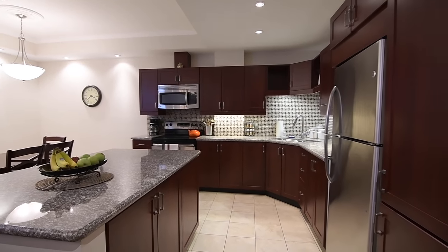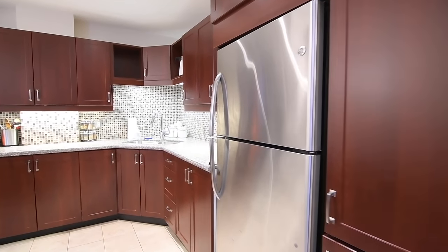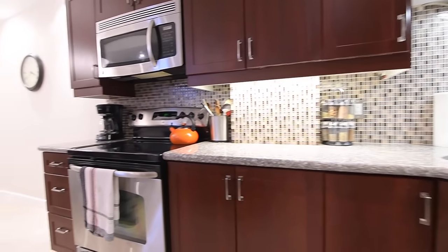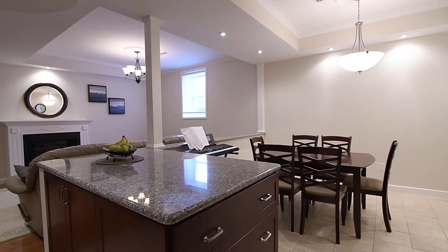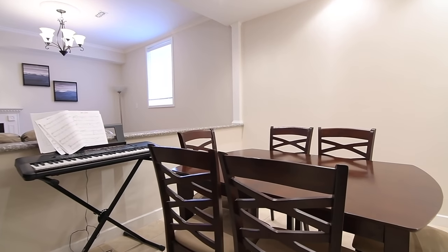which showcases a large pantry complementing the already impressive cabinetry storage, under cabinet lighting accentuating a mosaic glass tile backsplash, a stainless steel fridge, double undermount sink, oven with smooth surface cooktop, and built-in microwave, as well as a coffered ceiling above the dining room.